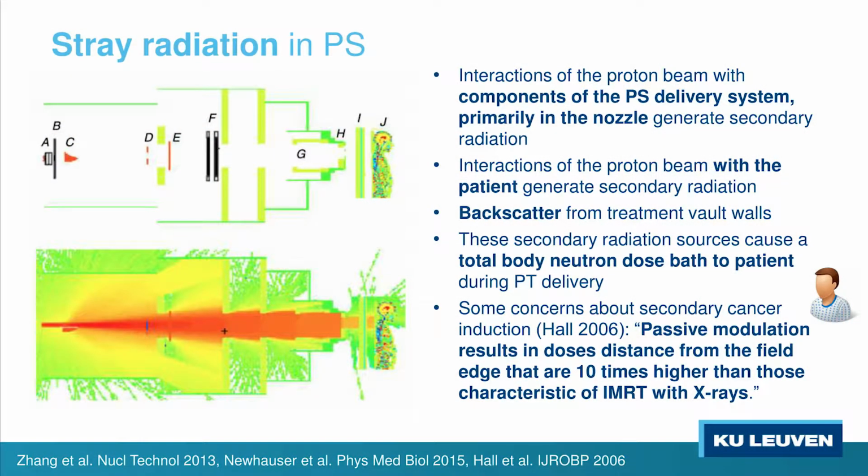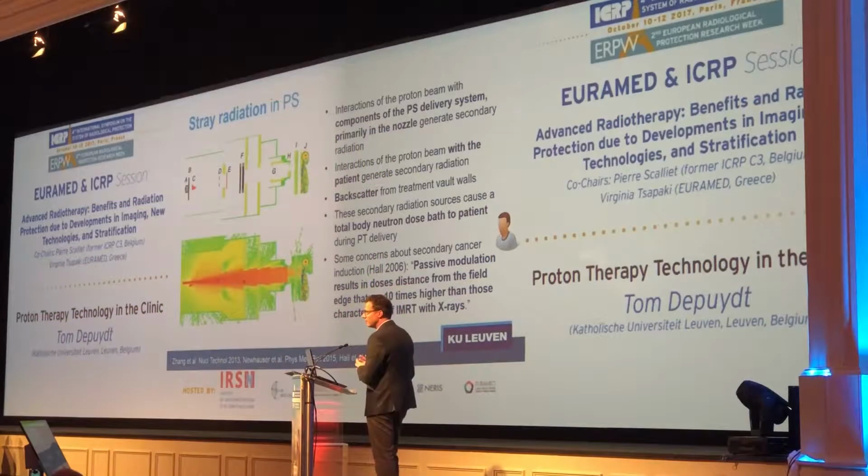And that comes at a price. So the interactions with these devices, of course, give us the advantage of shaping the beam and customizing the beam to our needs to irradiate a specific target volume. But there are other effects: secondary radiation, stray irradiation that is being generated, which also hit the patient, and not in places where we are treating. So that's a big disadvantage.